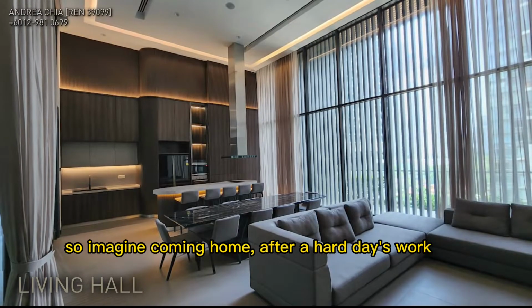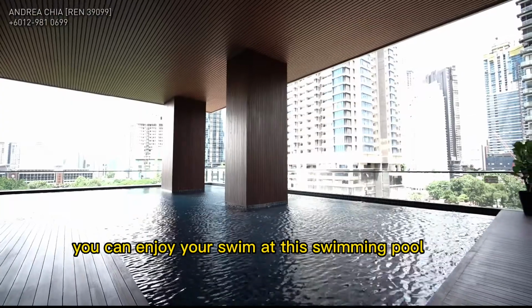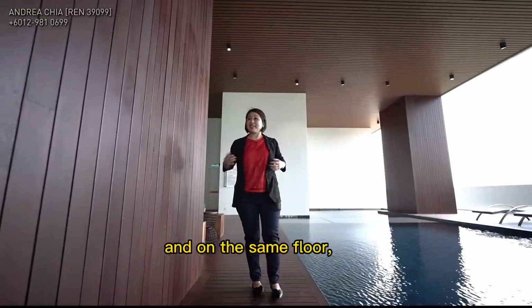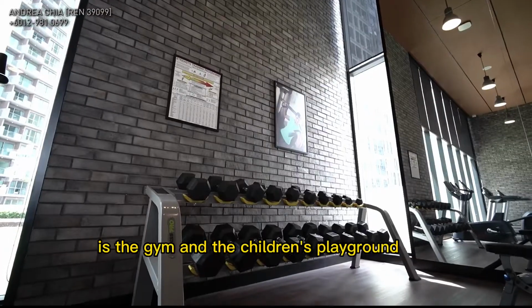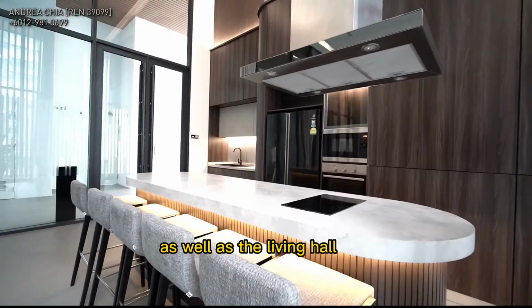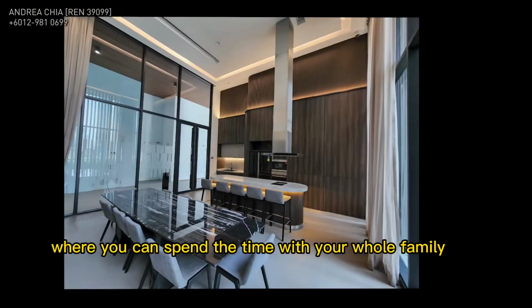So imagine coming home after a hard day's work, you can enjoy your swim at this swimming pool and also enjoy the cool breeze. And on the same floor is the gym and the children's playground, as well as the living hall, which is a multi-function room where you can spend time with your whole family.